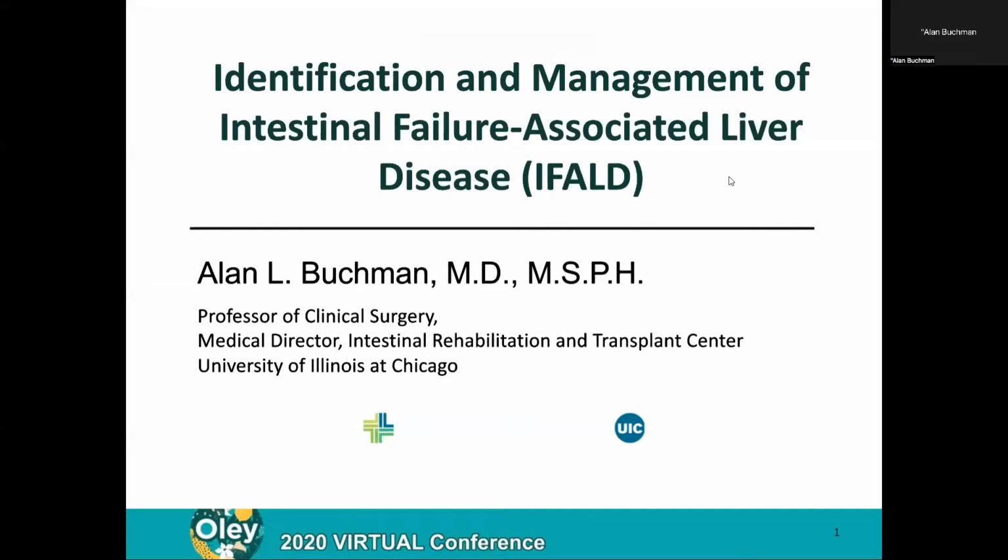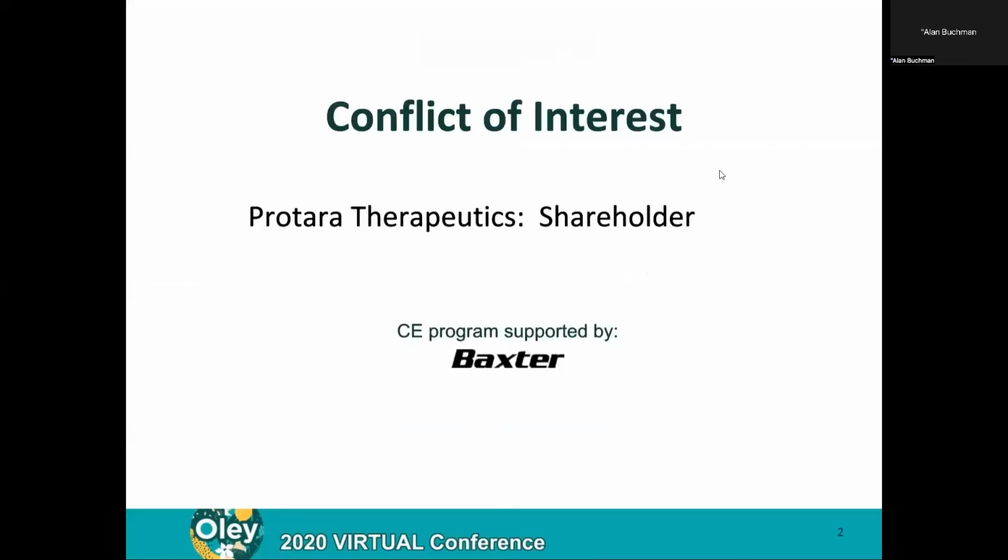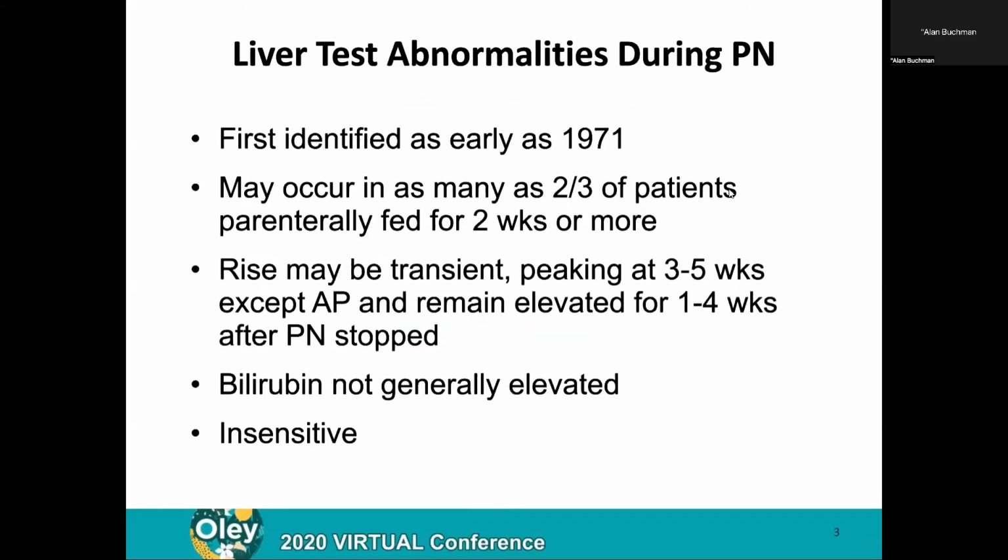Just a couple of conflicts. I'm a minor shareholder of Prevalence Therapeutics, who's actually developing choline. I hold about 1/10 of 1,000%, but wish I owned a little bit more, but I don't.